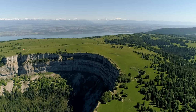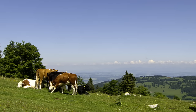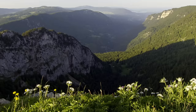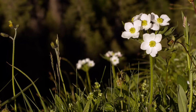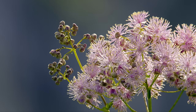The caldera is one of the country's oldest nature conservation areas. Up on the plateau's alpine pastures, cows spend their summers. The Creux du Vent is a popular destination for hikers, especially those interested in botany. In addition to the breathtaking views, there's a treasure trove of colourful miscellany: the white anemone, yellow globe flower, or the meadow rue or Siberian columbine with its exotic-looking umbels.